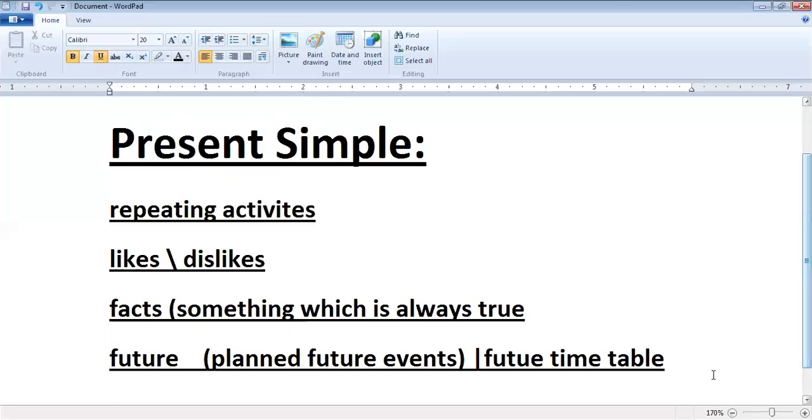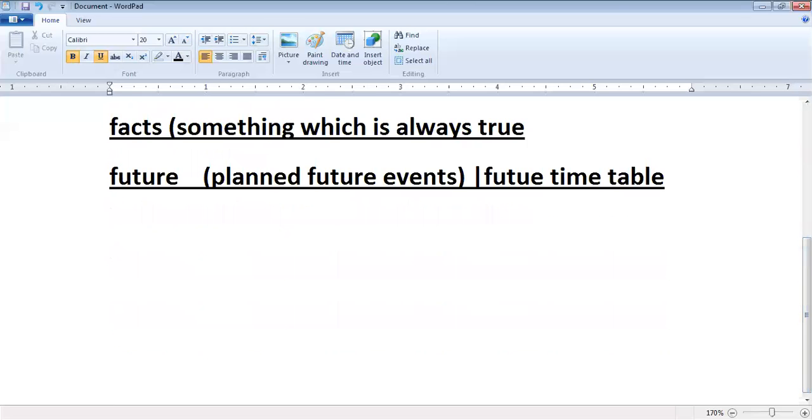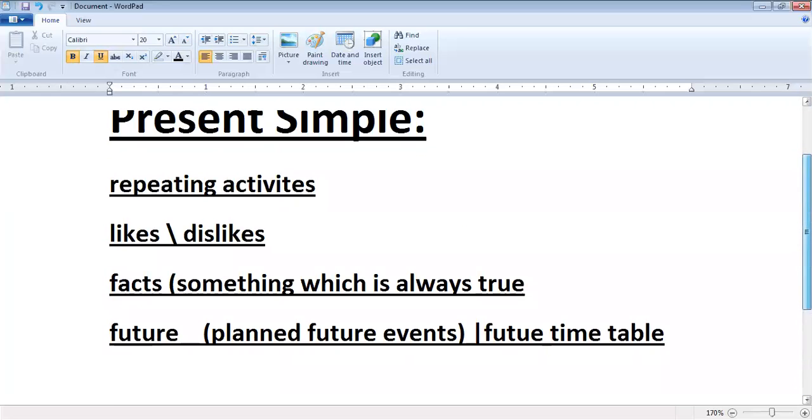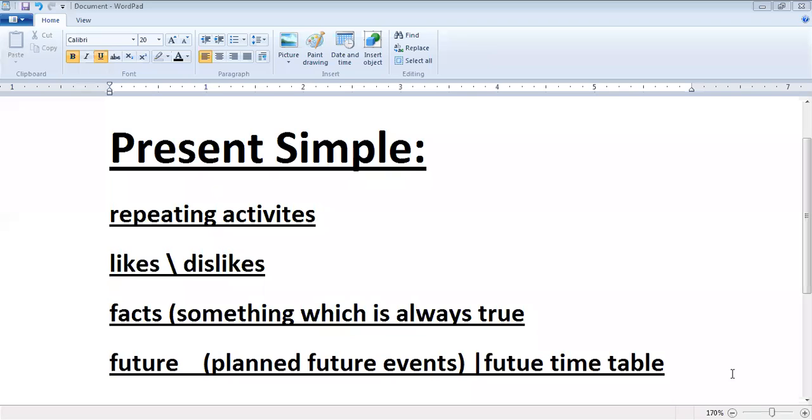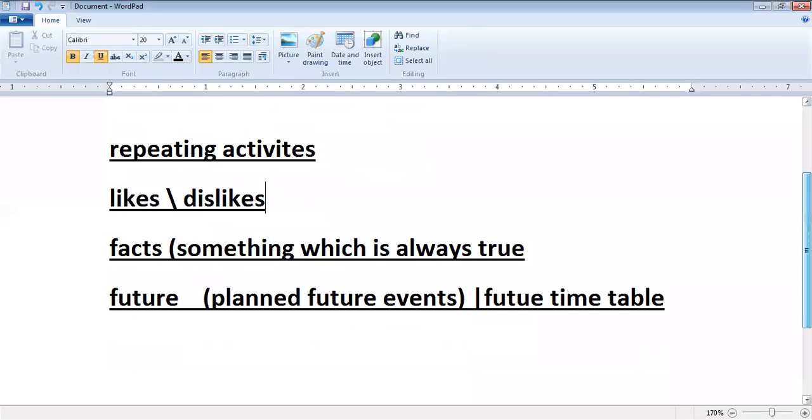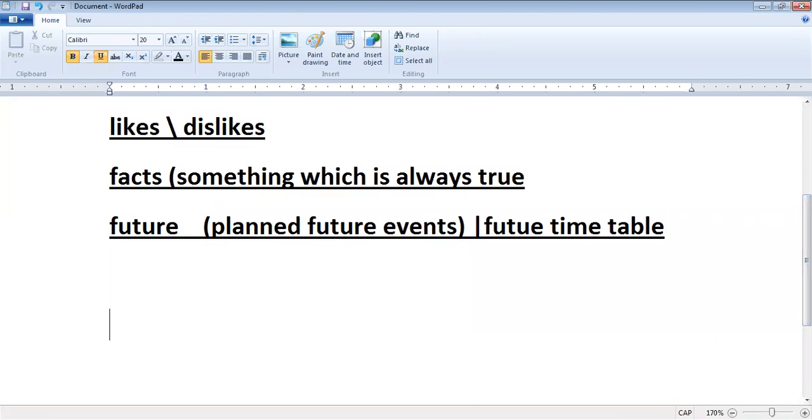Okay. Now let's practice it. Let's practice with the repeating activity first. We are going to practice with the repeating activity. So let's practice. First of all, we are going to practice repeating activities. Present simple for daily routine, I would say.